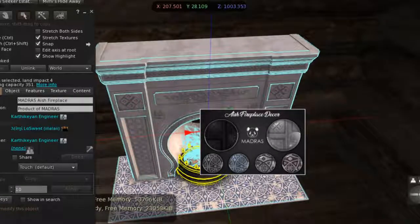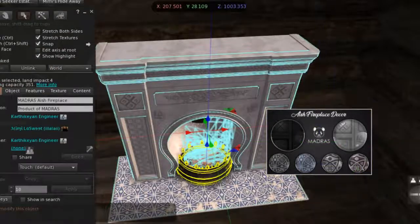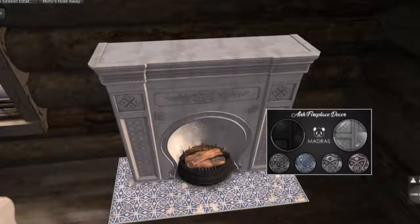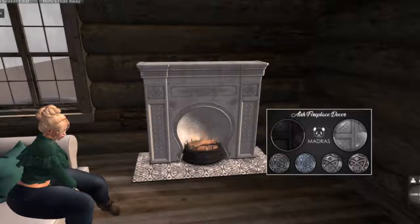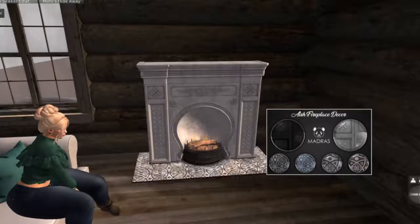Let me just move that out. Let me move this over here for a second. Okay, and then I can move this out. All right, there we go. And then, do I like the blue tile? It doesn't really go with the blue on the couch. Let me see here. Oh, that's nice. That one could be a good one. The darker one is nice too, but let's go with the lighter one.